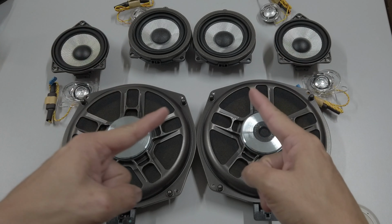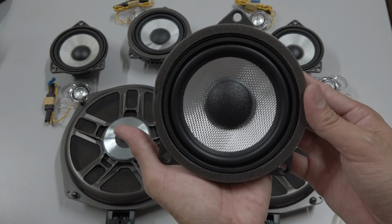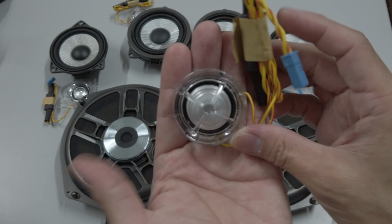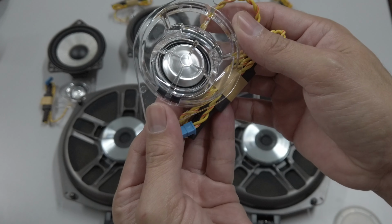For today's episode, it's about the sound again. As you can see, the door is half ripped up already because I am so excited about this one. I actually purchased the Bowers and Wilkins BMW sound system, which consists of two 8-inch under-seat woofers, two 4.5-inch mid speakers in the front doors, two tweeters for the A pillar, and for the rear, two 4-inch speakers and two tweeters as well.